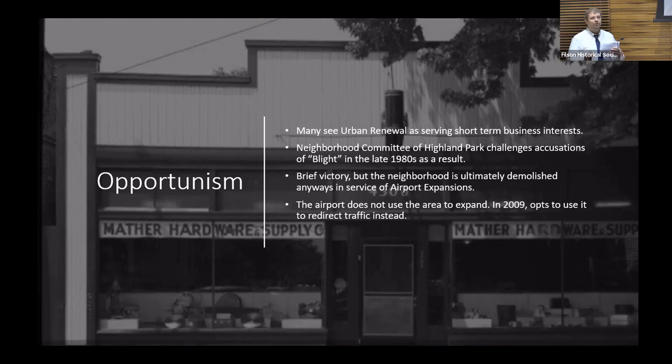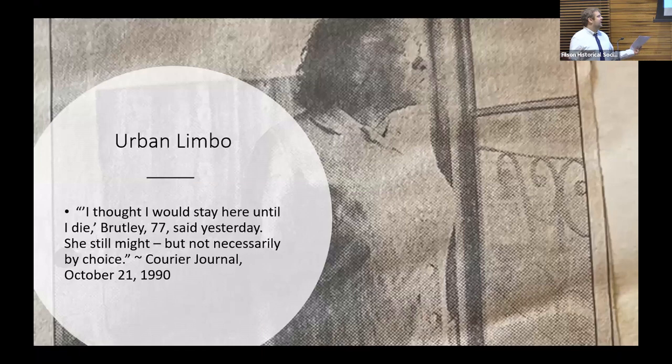Perhaps the most damning part of this entire story is that the airport has its way, so the airport does in fact buy out these homes for expansion, demolishes them, moves people out of this neighborhood, and then they do not actually expand. They leave this totally unused until 2009, when they use it to basically redirect traffic from Franklin Drive. So this entire area is torn down and not actually put to good use.